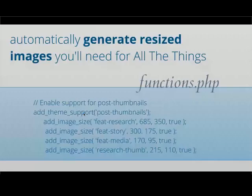And then I don't even know why I put this in this part of the presentation, but I couldn't figure out where else to put it. So one of the huge things that you have to do when you create this is you're going to want to go into your theme's functions file, and you're going to want to define all of the different image sizes that you're going to need for all of your different front doors.